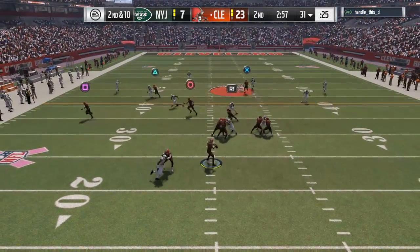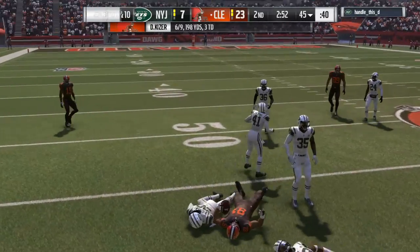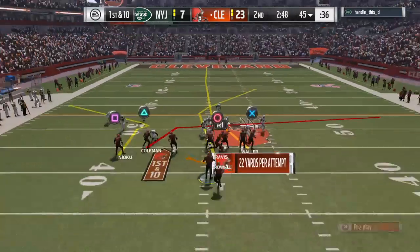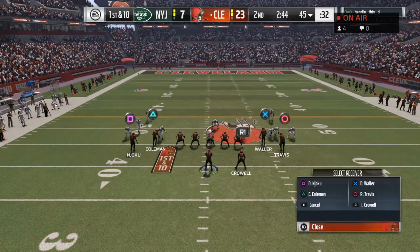Out of the gun, they'll look to throw. And this time he's got the hook up. It's complete. And brought down, but not before reaching the 45-yard line. And the D-line pinching together must be expecting the run.